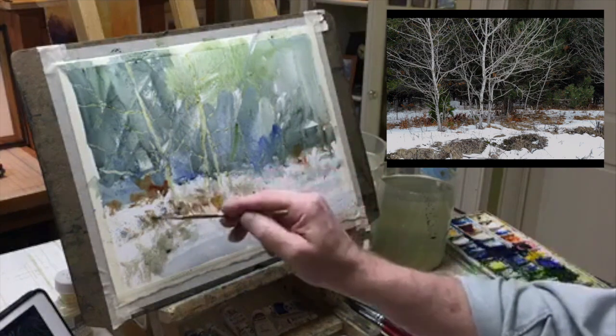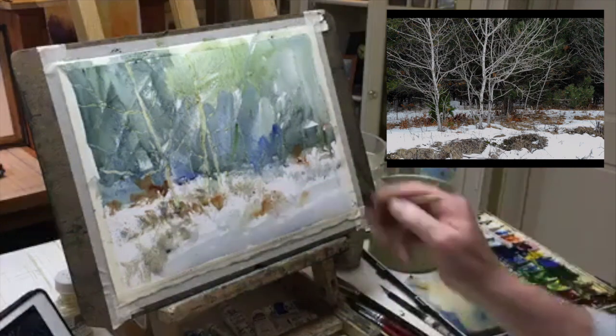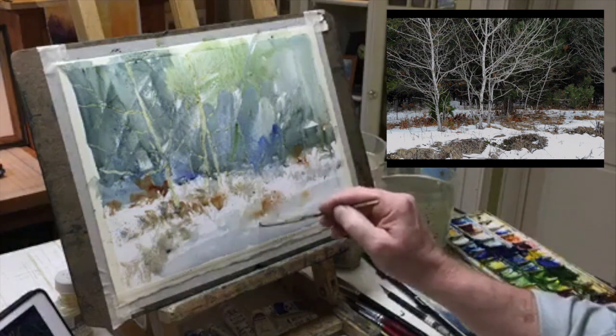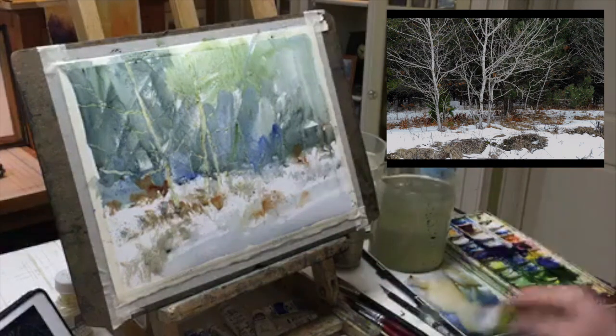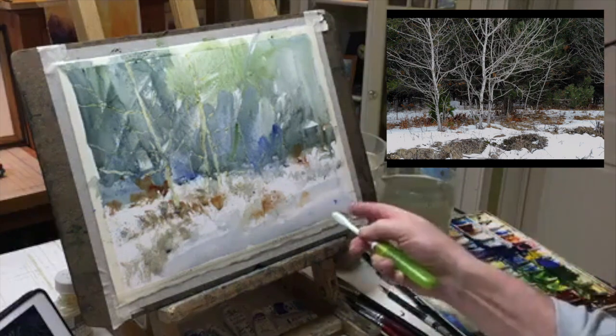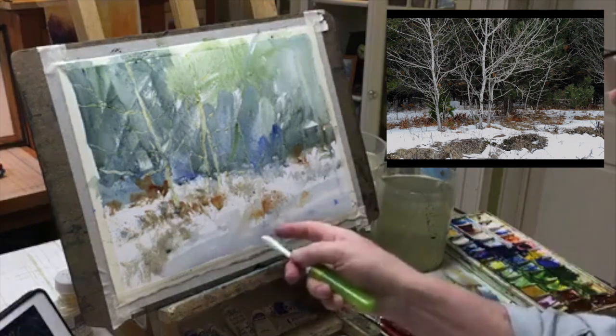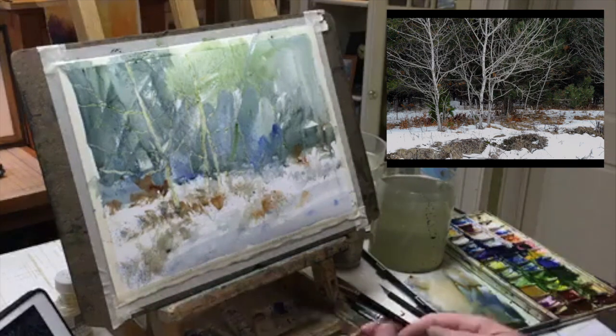And I want to get the bottom of these trees connected to the pattern of the grasses coming through the snow. And while this is still wet down here, you could spray things wet in the dry or wet in the wet, and it will diffuse nicely.